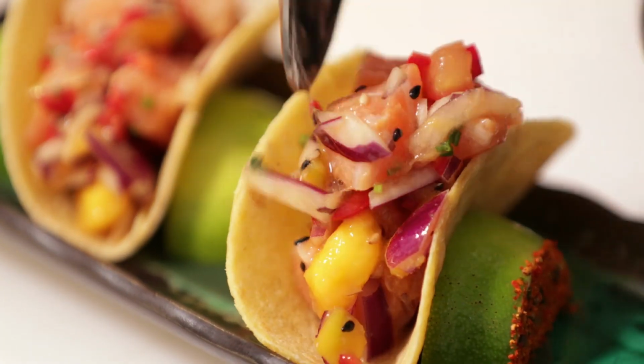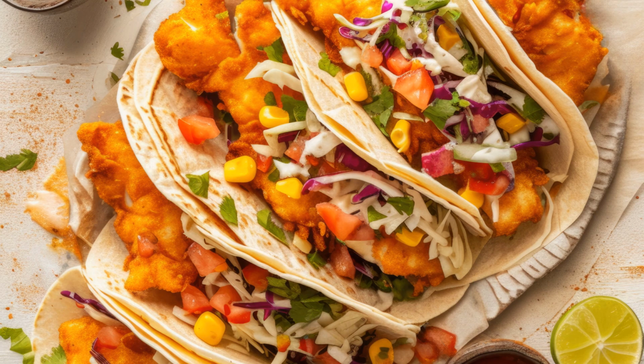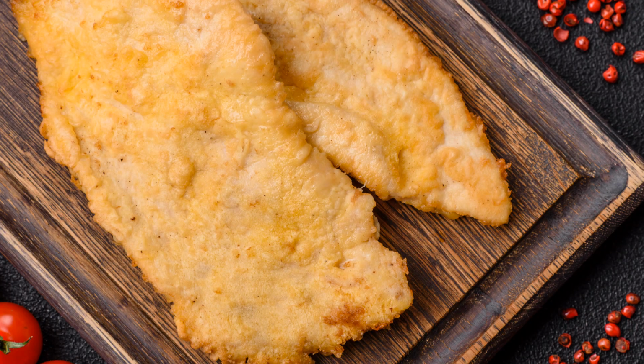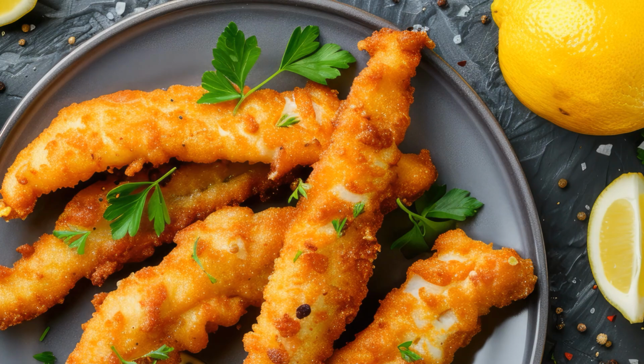Fish tacos. Fish tacos are a popular coastal favorite, featuring crispy, battered, or grilled fish fillets, topped with crunchy cabbage slaw and tangy sauce for a refreshing and satisfying meal. Season the fish fillets with salt and pepper. Coat them in a light batter or rub with taco seasoning. Then grill or fry until crispy and cooked thoroughly.